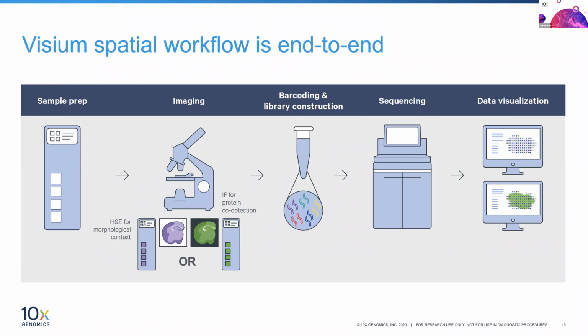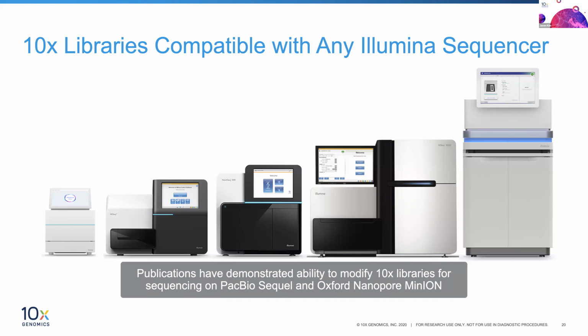You essentially just need standard access to histological equipment so that you can get your tissue sectioned onto a Visium slide, and a microscope to capture the images from the stained sections of tissue. And again, you're going to see a lot of parallels between spatial and single cell sequencing, but all 10x libraries are immediately compatible for sequencing on any Illumina NGS system. I would say the performance and data quality is pretty much the same no matter what sequencer you choose.